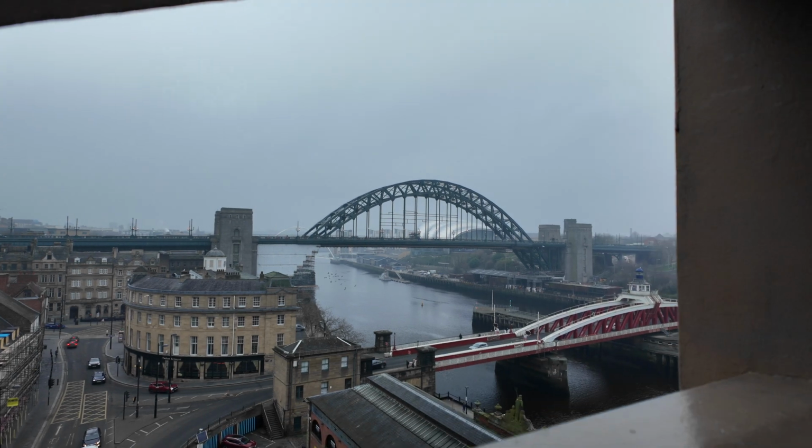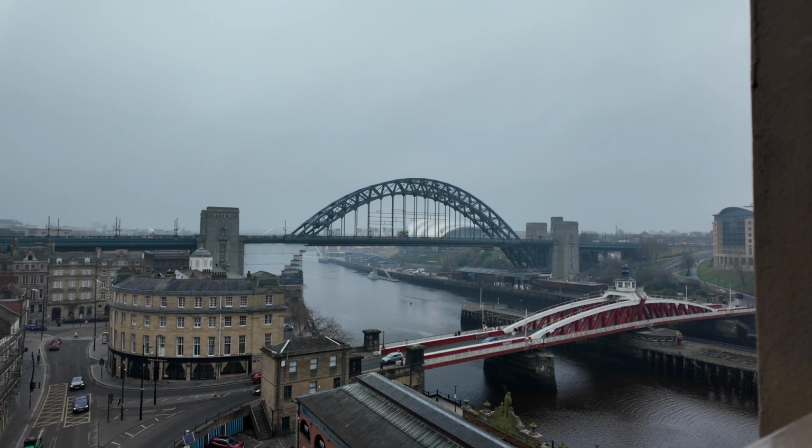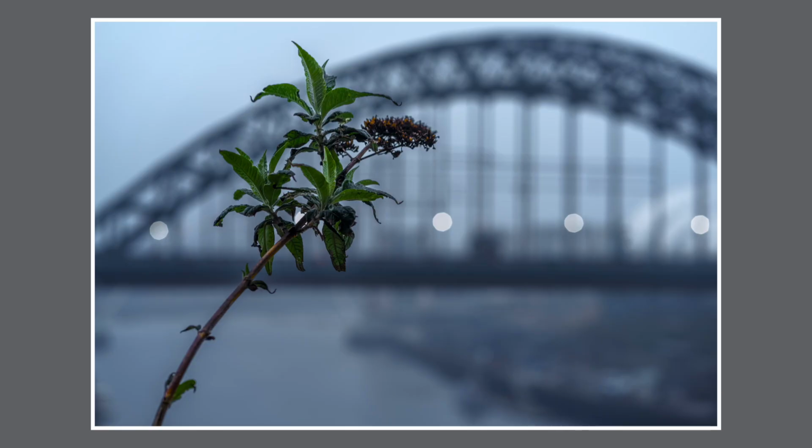So my first shot of the morning was taken on the high-level bridge, and I wanted to use the shallow depth of field that the f1.8 can give. This was inspired by a project I did a couple of years ago called Glimpses of London, whereby I shot iconic landmarks within London without actually showing that landmark in the whole. What I've done here is photograph this dying plant with the iconic Tyne Bridge behind.